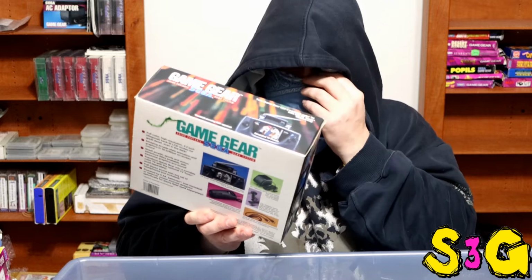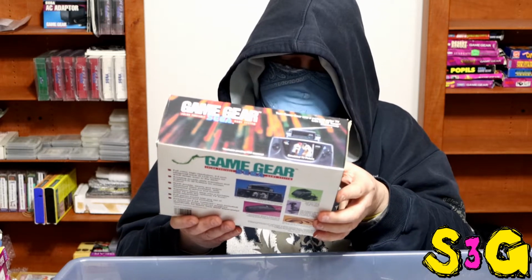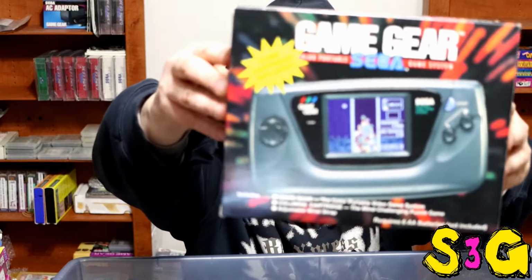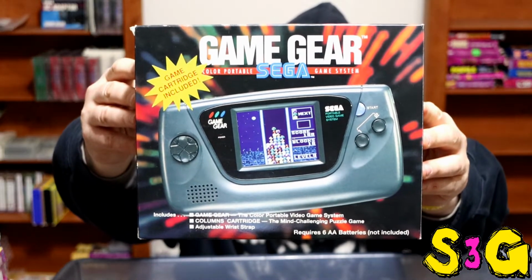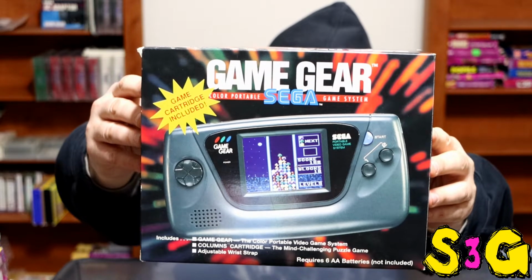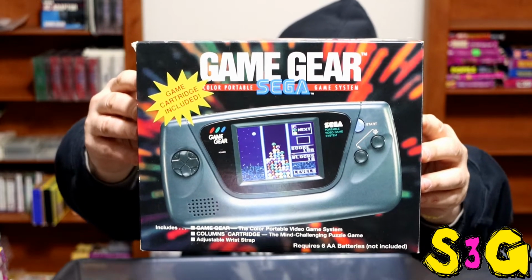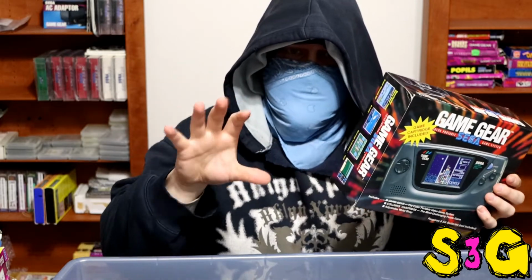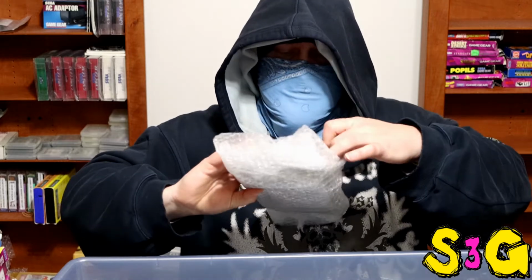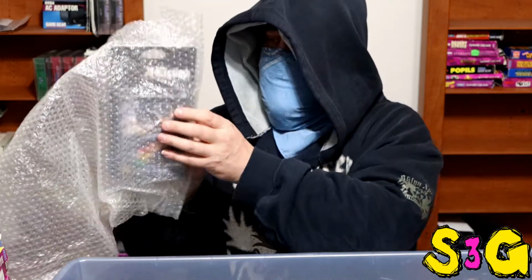Game Gear, game cartridge included. Game Gear, the color portable video game system, Columns cartridge, the mind-challenging puzzle game, adjustable wrist strap. This is what I wanted back when it first came out, and I went up to Child World, which was similar in size to Toys R Us, and I played their demo unit. I remember looking, not at this exact box, but at the Game Gear. They had everything behind plexiglass, all the games and systems, and you'd have to get an attendant to come and get it out of the case. I remember staring at the Game Gear unit after playing it and wanting it so bad, and then having to leave the store without it time and time again.